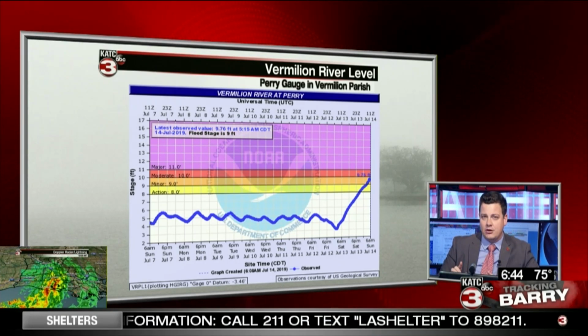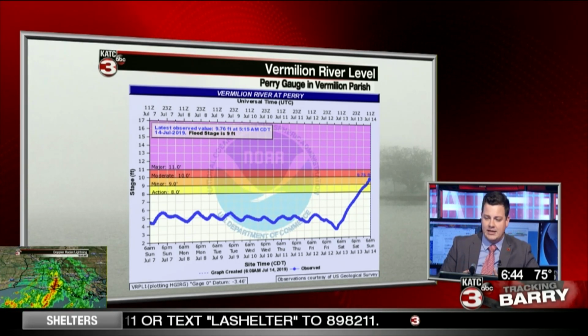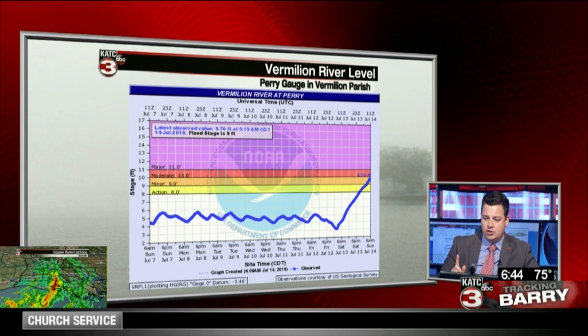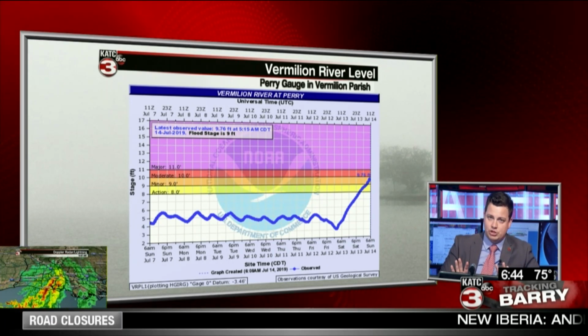Now, they would have factored that into that 15-foot crest. So there's two different things going along the Vermilion right now. It's strong, steady winds coming in from the south, pushing water up, and then it's the tremendous amount of rainfall that is falling as well. And you also have that heavy water from the Vermilion flowing into the Vermilion watershed, which is then going to get pushed up with those southerly winds.